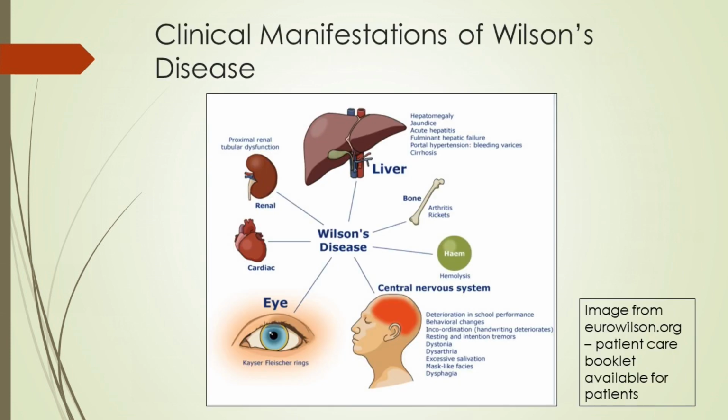So clinical manifestations: if it's in the liver, it can come to you as acute liver failure. It can come to you as chronic liver disease. It can come to you as just ascites with portal hypertension. It can come to you as cirrhosis. So the manifestation is varied. It's not one manifestation.